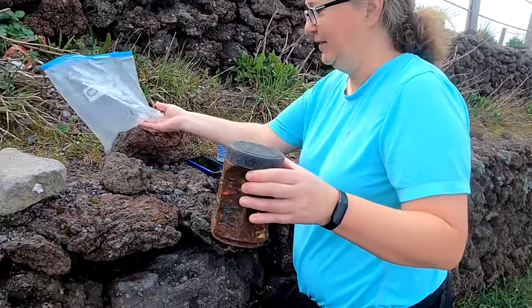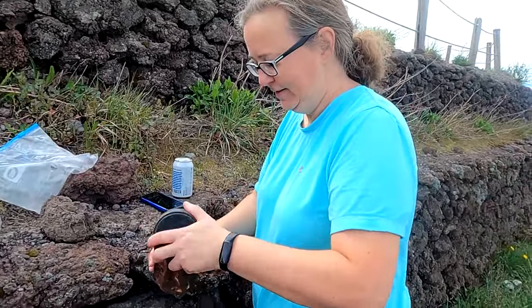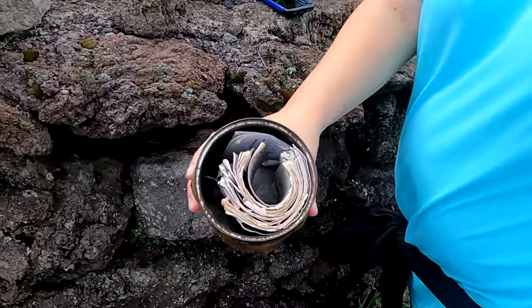Oh, is it metal? Oh, it's a can. I thought it was 3D printed. Oh, cool. Looks like an oldie. Nice.